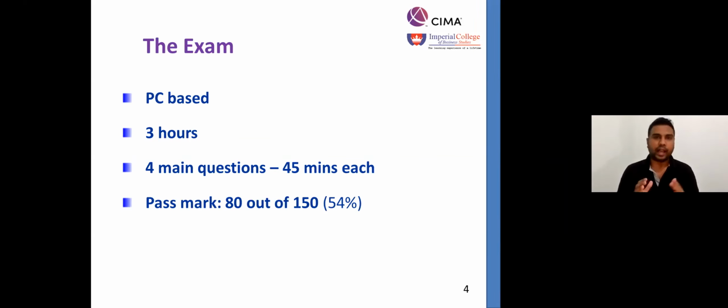CIMA has given candidates the opportunity to take the exam from home due to the pandemic. At the same time, the exam center option is also available, subject to the lockdown restrictions in your regions. My suggestion is to consider the exam center if available, because that minimizes issues you could face, since there's an invigilator and admin staff available for support. But if you're doing it at home, that may not be available. So before booking the exam, please check whether the exam centers are open in your areas.